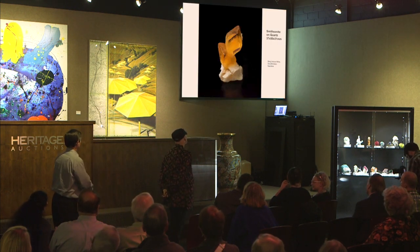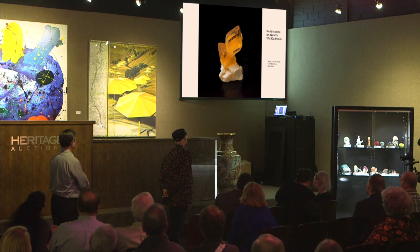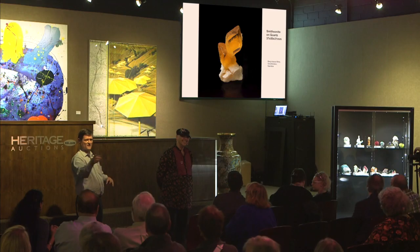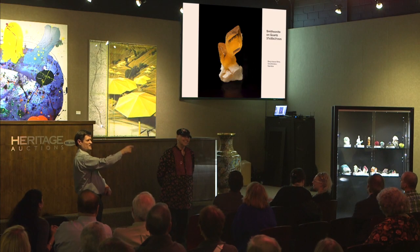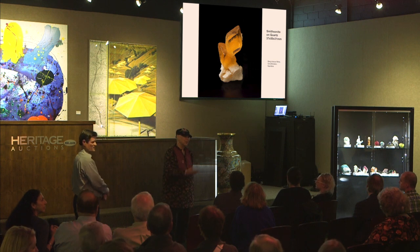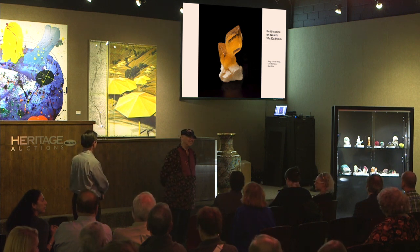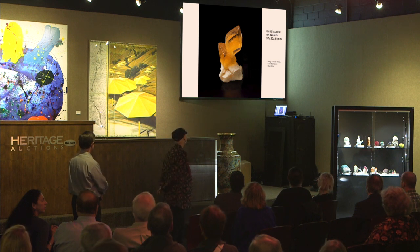This beauty almost looks like a gumdrop. The Smithsonite on quartz is such a stunning piece. This is a photo of Tom Spanjuk, and I mentioned Tom several times. Joe Budd is here somewhere. There's several of his photos in the slideshow as well. So we're blessed with having a couple of great mineral photographers right here in town, and this happened to be one that Tom took that I absolutely love.